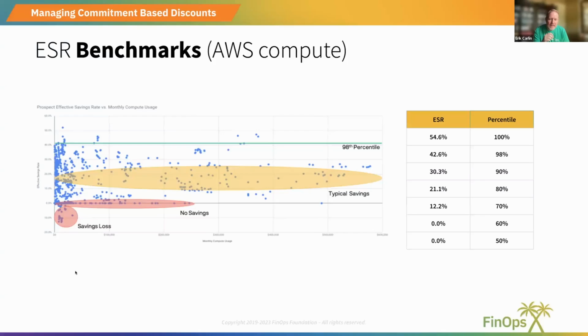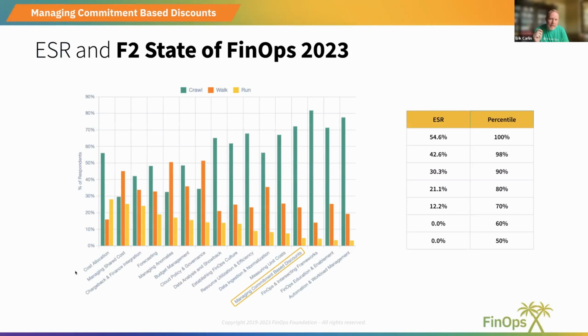So next slide. The cool thing is this also correlates with the State of FinOps analysis that was done. This is the chart on capabilities that's basically run descending. And you can see commit-based discounts outlined in yellow towards the end, which means there aren't many customers in our community that really feel like they're excelling at this. And so again, ESR allows us to measure where you're at today. What does it look like to be running? What are my peers achieving? And how do we get there? Our mission with ESR is really to help the community accelerate and improve their efforts in commit-based discounts.